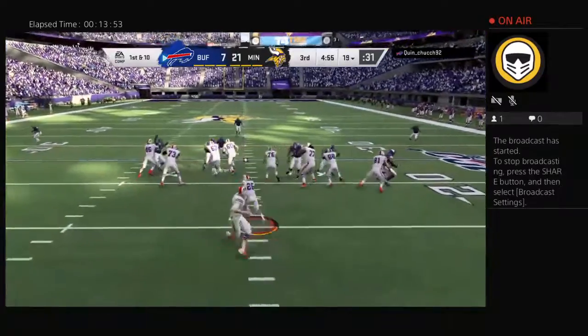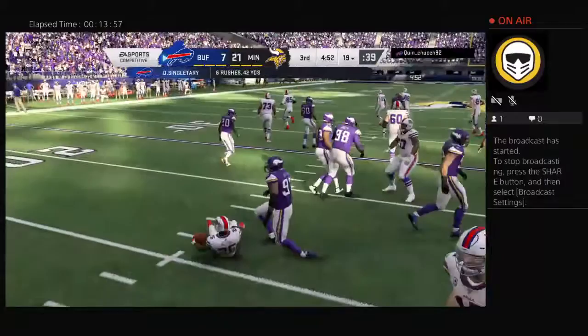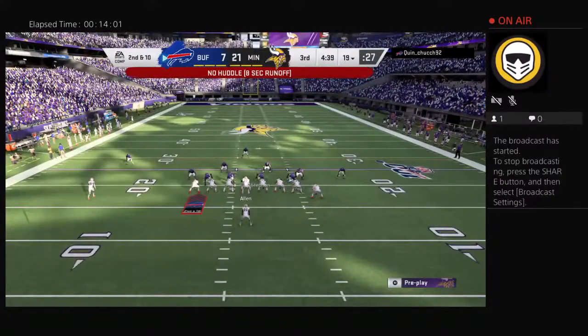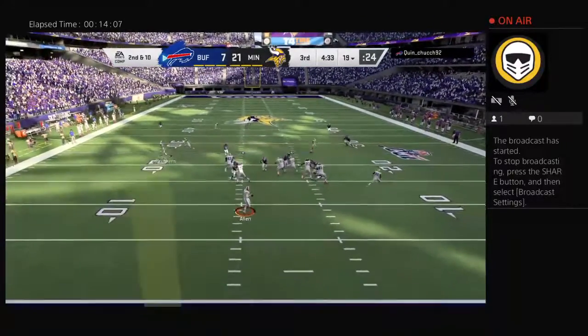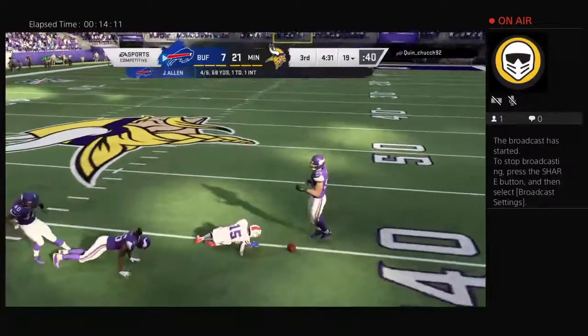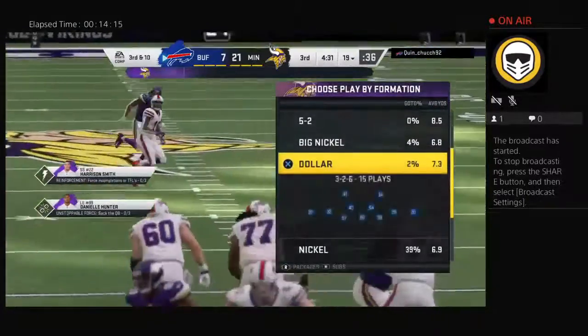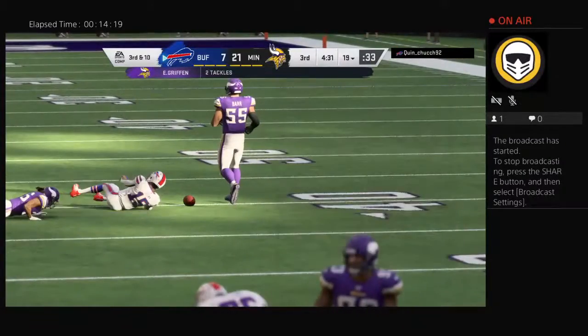Pretty big deficit, though. We'll see what adjustments were made in that locker room. And I never want to make something more important than it actually is, right? I don't want to create more hype than what is there. But this is a really important drive. We often talk about teams scripting plays to start a game. A lot of them script to start the second half, too. And they're scripting something that they expect to get them into the end zone and back into this game. We'll see if that script is a good one for them.